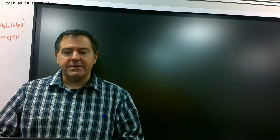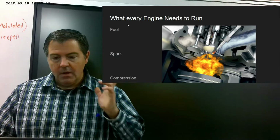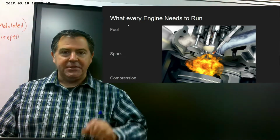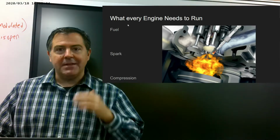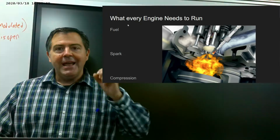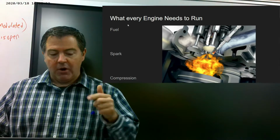Okay, so today's focus is going to be compression testing. Before we talk about compression testing, we need to focus on what every engine needs in order to run. Fuel, spark, and compression. And that's something that we have focused on, whether it's a single cylinder engine or a multiple cylinder engine. Each cylinder in that engine needs to have fuel, spark, and compression.